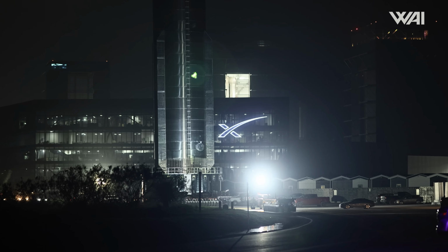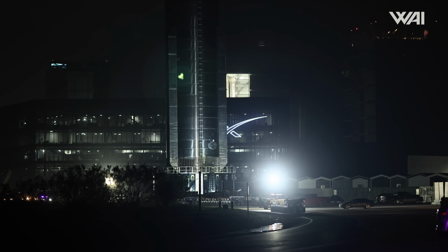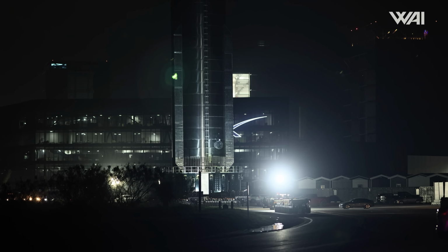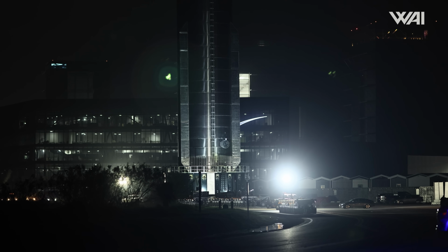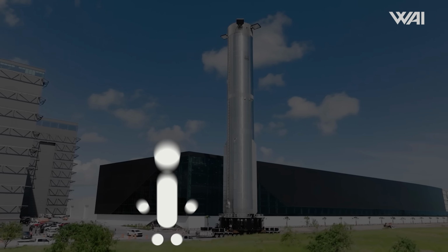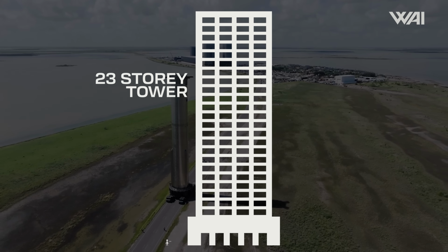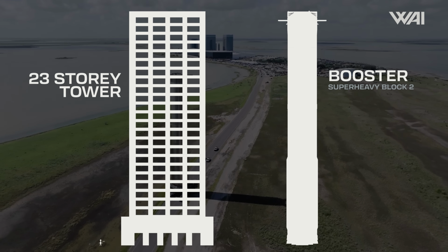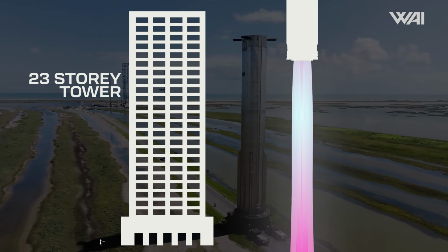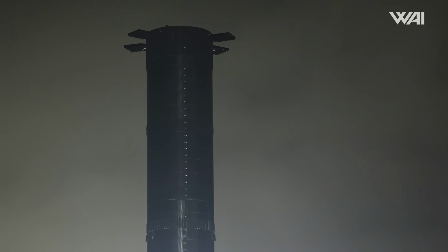Now back to the brand new Flight 7 booster. Our amazing photographers Sean and Jordan captured some truly incredible photos and videos as the booster rolled to the pad for its round of testing. These pictures can help show the true scale of this vehicle. Its first stage alone is 233 feet or 71 meters tall, which is roughly the equivalent of a 23-story building. Imagine standing in front of a 23-story building and looking up.